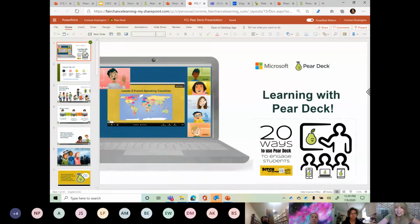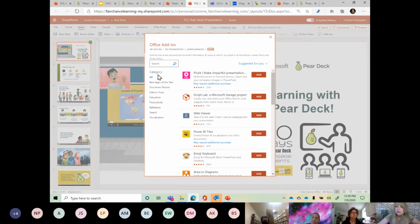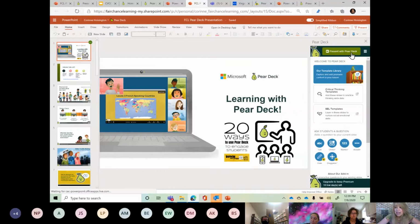Woo! So a lot's going on there. Once again, I would make sure I've hit Insert and Add-ons and have Pear Deck, like we said at the beginning. So we've already got Pear Deck in here, so that's good to go. And I would see that by going under Home. These three dots have this little Pear Deck. And then I could present with Pear Deck.